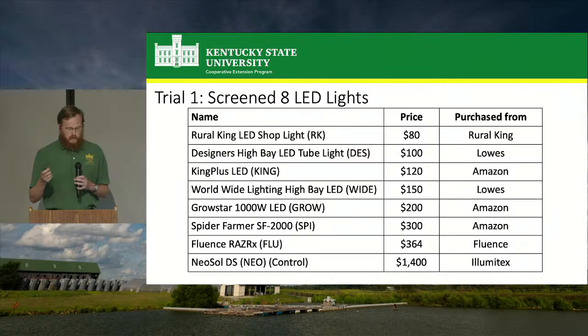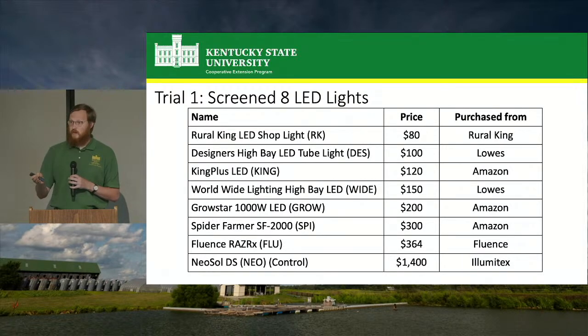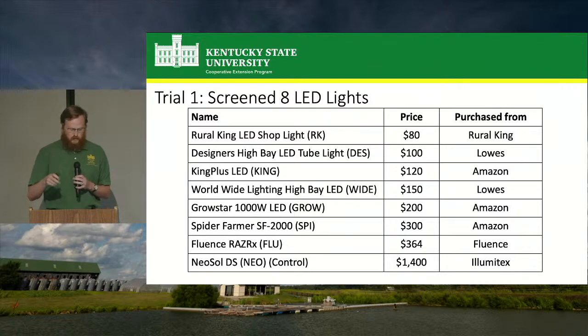So these are just the lights, to give you an idea of what we're working with. We have our $80 lights at the very top, which we purchased from Rural King, and then the $1,400 lights that we purchased from a direct source for horticultural lights. So you can see here the cost difference between the 8 different lights that we're using, with the control at the bottom and all the experimental lights above it.